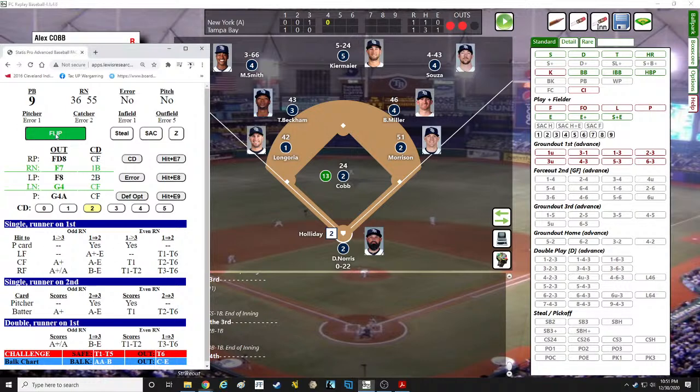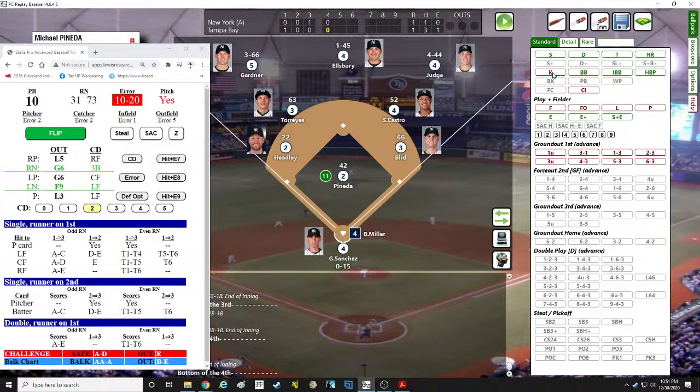And now it's Matt Holliday. Another error chance. 10. That's coming off a Holliday. 31 versus a right-hander. 31, and that is going to be back-to-back-to-back strikeouts by Alex Cobb as he gets through the inning unscathed. We go to the bottom of the fourth.